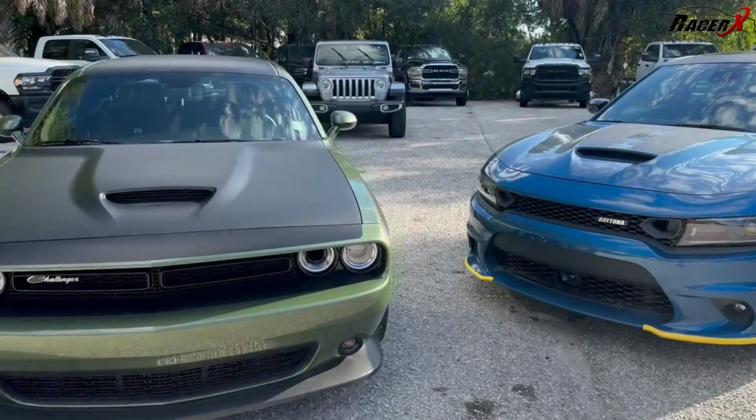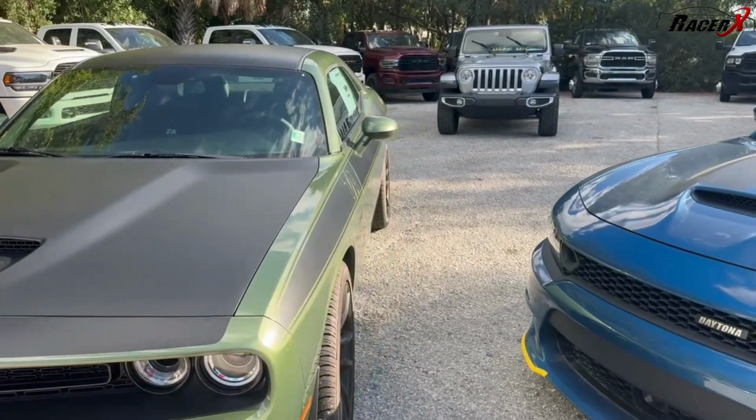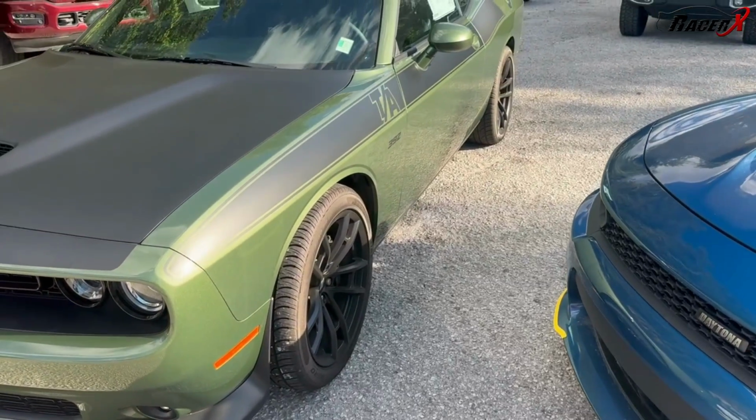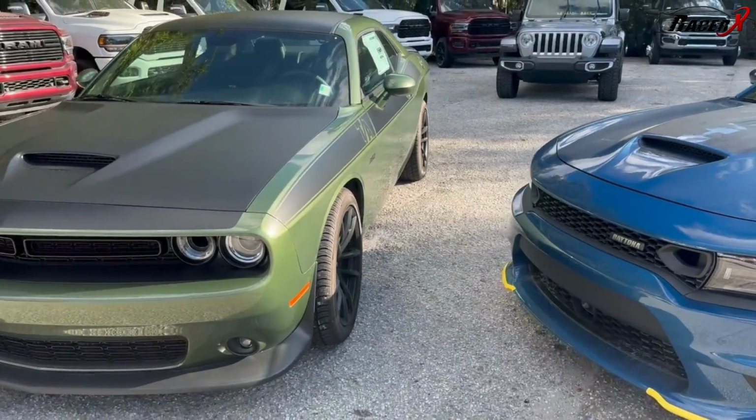You get a nice upgraded interior seat on this. You get some different bezels. You get a few other goodies with this package. Certainly a little bit wider wheel package. So there are definitely some good things to say about both the Charger Daytona and the Challenger TA. I am a fan. And that about does it for my comparison of the Challenger TA and the Charger Daytona.